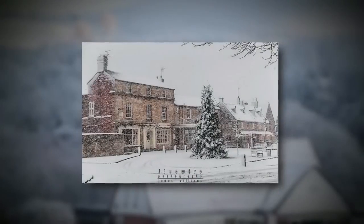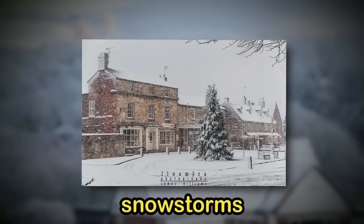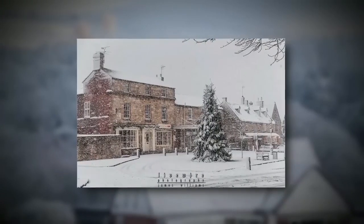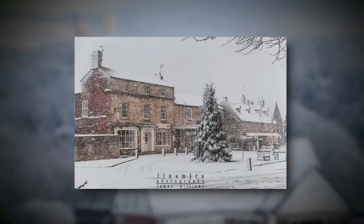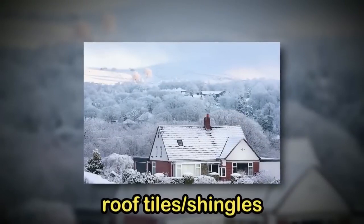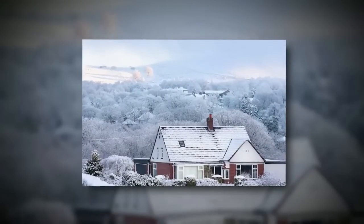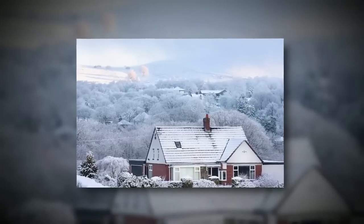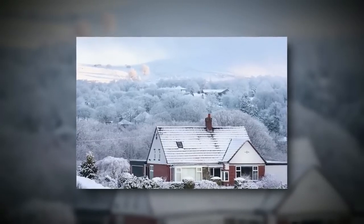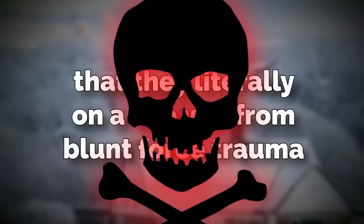The first method of causing accidents is through snowstorms. Now these are a daily thing, and if you go inside the blizzard or inside the snow, it just instantly unalives you right then and there, like you just drop down. The next method is by roof tiles or shingles. Older looking buildings will shoot off their roof tiles and try to hit you in the head when you get near them. Apparently, the tiles can hit you so hard that they literally unalive you from blunt force trauma.